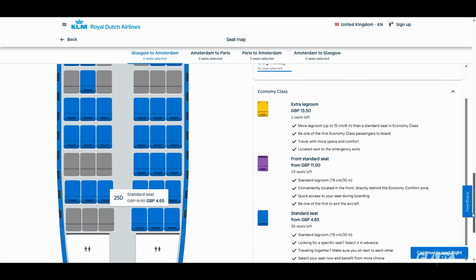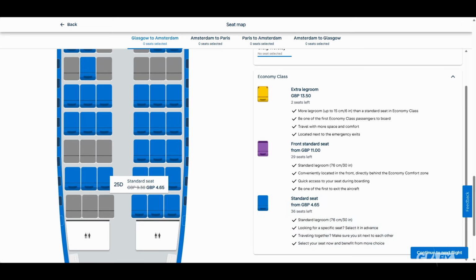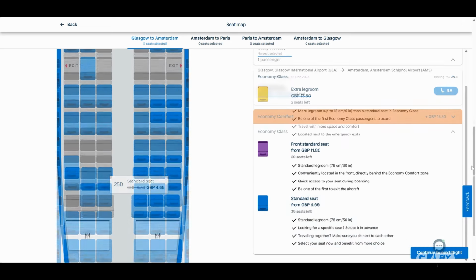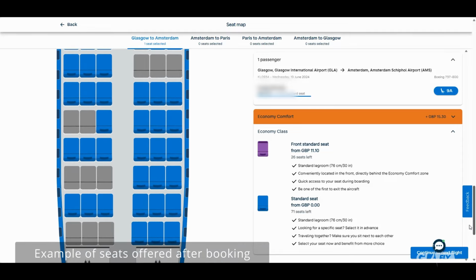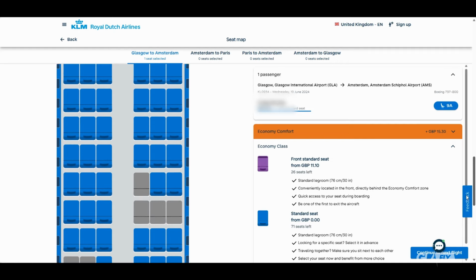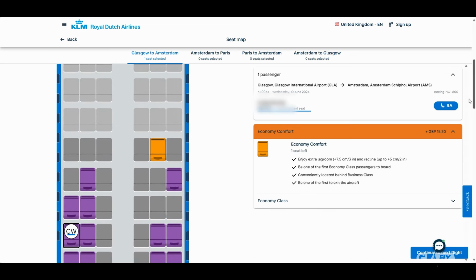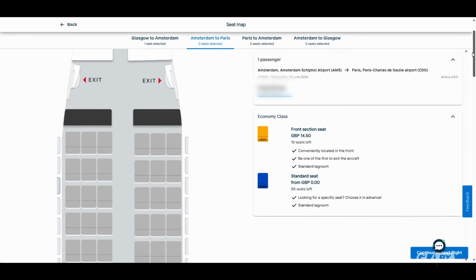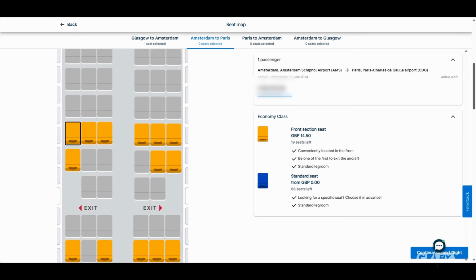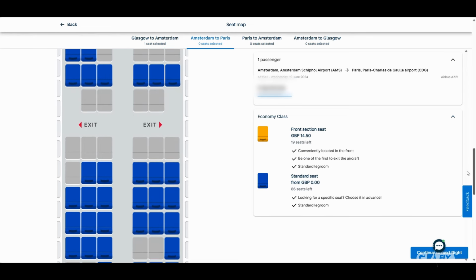My SkyTeam status was not recognised while I was doing the initial bookings for the flights, so I was not offered any free seat selection for my flights despite the details being entered into the system. However, after the booking had completed and I logged back in, I could see a selection of standard economy seats available towards the rear of the aircraft for no charge, although unlike Oneworld, there were still charges for front standard seats or economy comfort seats which had additional legroom. I'm not sure if KLM top tier members get these for free, but I was quite surprised given I have equivalent top tier status with a SkyTeam partner.